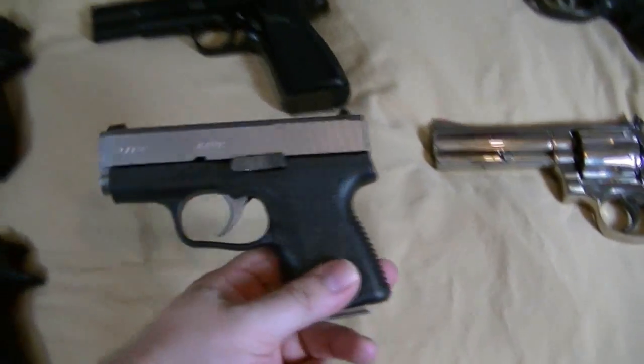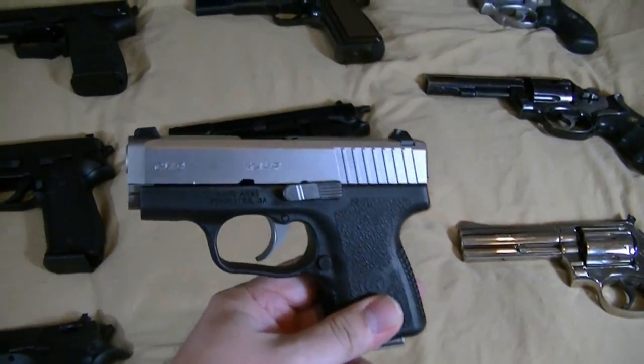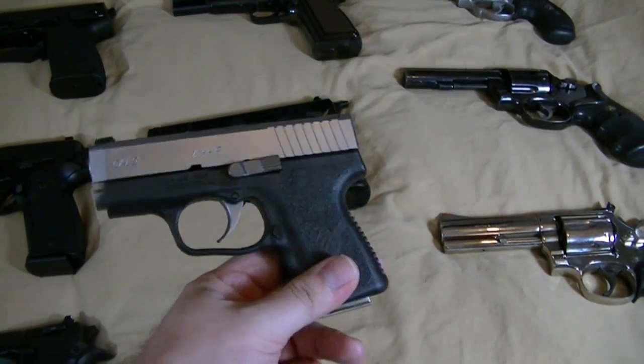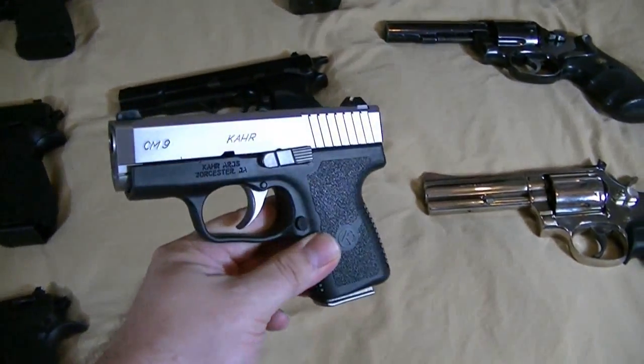But now I got my Kahr CM9. This is one I carry quite a bit for pocket carry. It's a better alternative over the Ruger LC9. I had one. This one has a much better trigger pull over the Ruger LC9. I think the capacity is maybe one less round, but who cares?